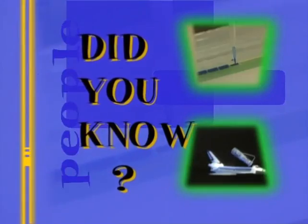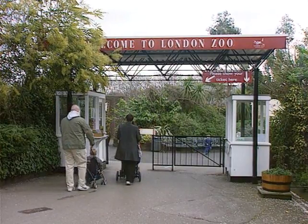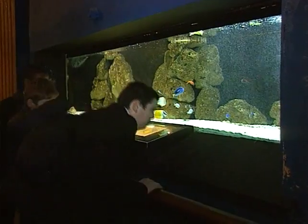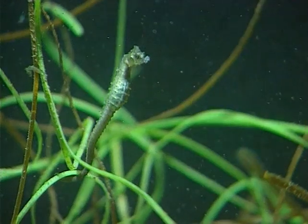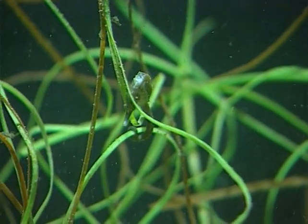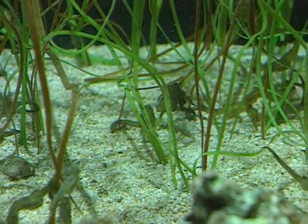Here at the London Zoo, an international campaign is on to save one of the most mystical and mysterious creatures of the oceans, the seahorse. They're the stuff of legends, but pollution, habitat destruction, and low birth rate mean seahorses have been placed on the vulnerable list. One species has been classified as endangered.